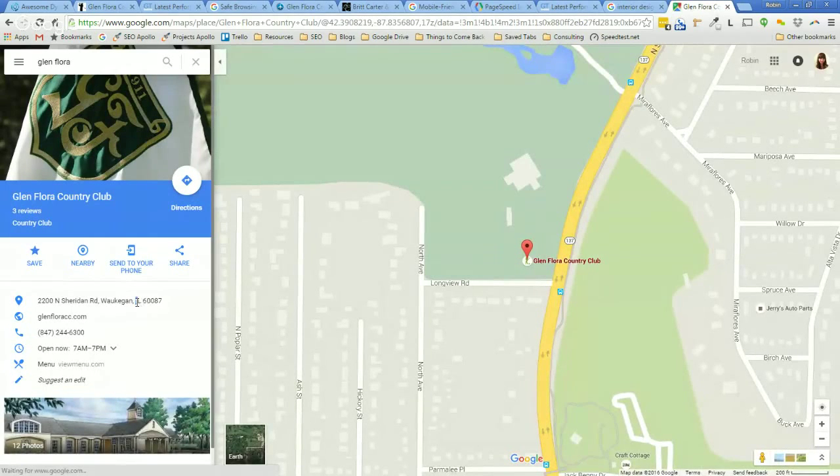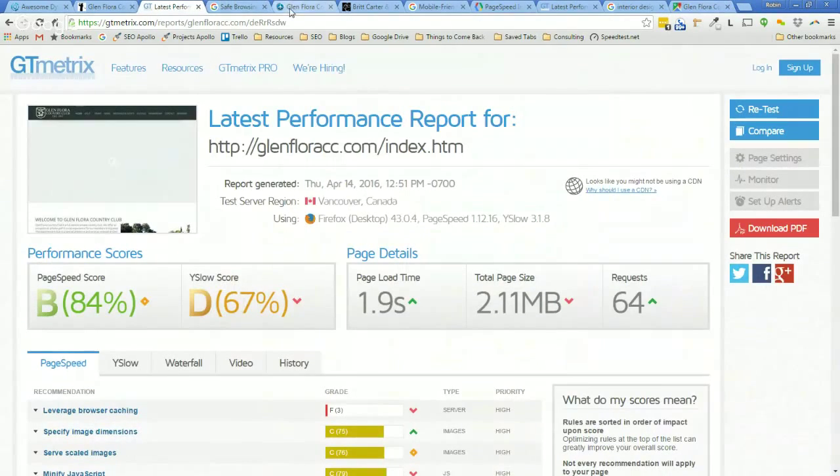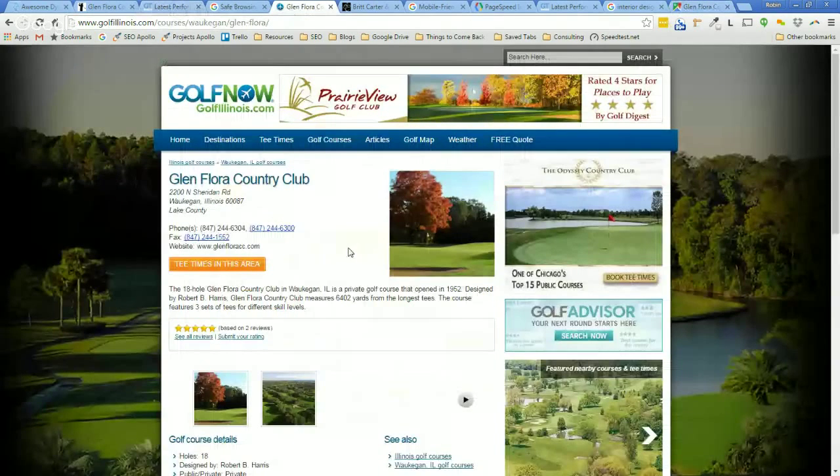Okay, so they don't have Illinois spelled out here, but these look the same. Yeah. So what you would need to do is log into this website, create an account. Make sure you use a spam email so you don't get them spamming you every day. But this is a great example, Golf Now or GolfIllinois.com, that is a great example of an industry-specific citation.